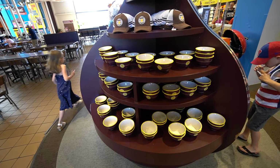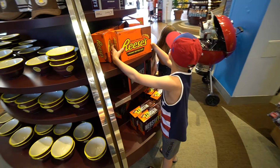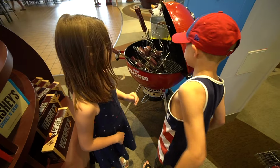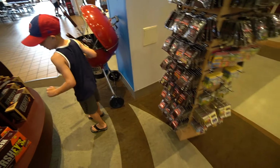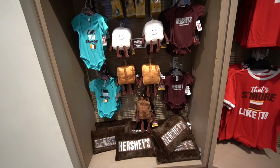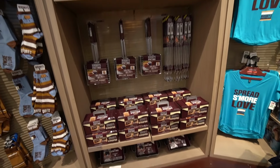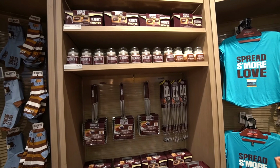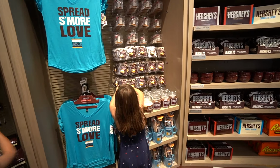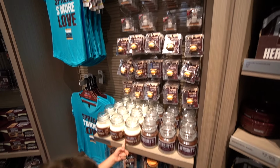Right here they have some bowls and hats for sale. Reese found the Reese's. Daddy, this is to make s'mores. A grill where you can make s'mores. All sorts of pins. They have some baby stuff here. And Daddy, all sorts of grilling baskets and candles. All about s'mores. Oh, and they even got a s'mores candle.